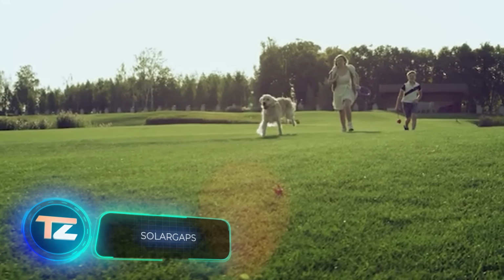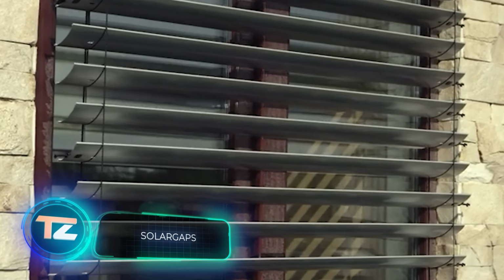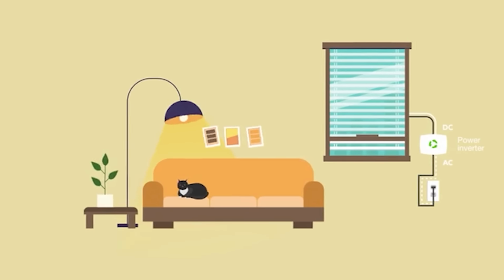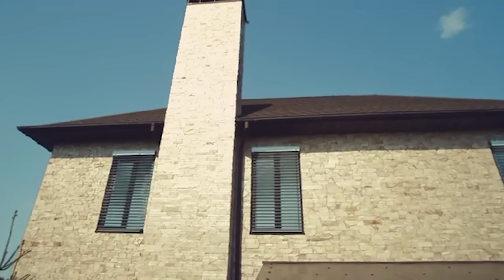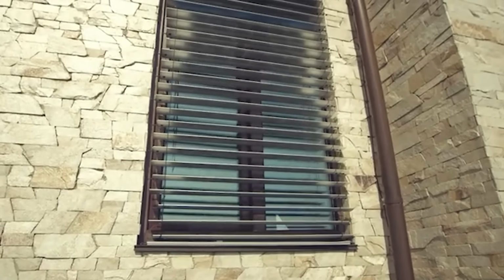For those who can't or prefer not to set up solar panels on their roof, the smart solar blind SolarGaps are a great alternative. They produce up to 150 watts from each square meter of window space, enough to power 30 LED bulbs. Even better, in certain cases, using SolarGaps can cut your electricity bill by up to 70%.